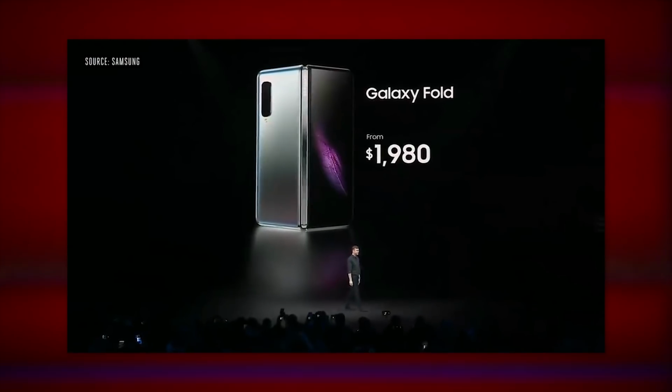Replace both your phone and your tablet for the low, low price of $1,980? Okay. Who is this for? You could go get a Chromebook for like $200.